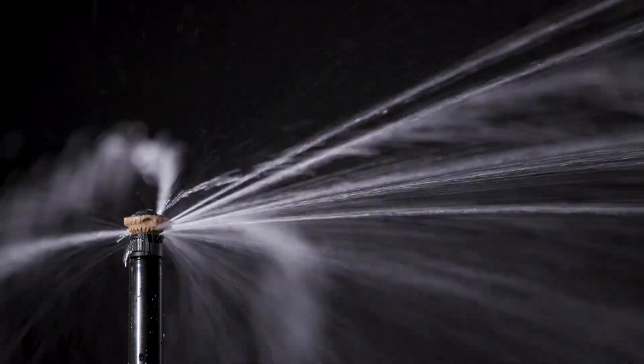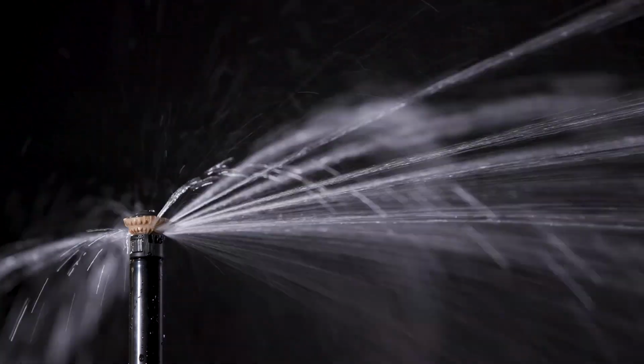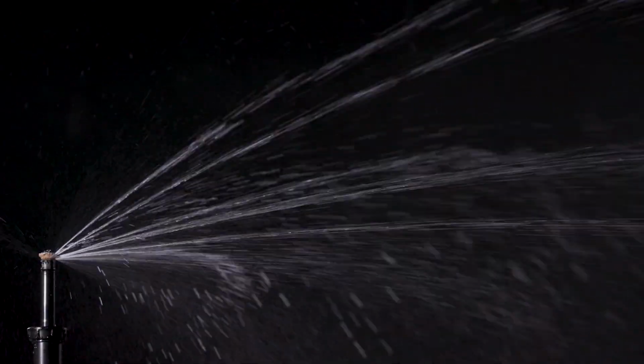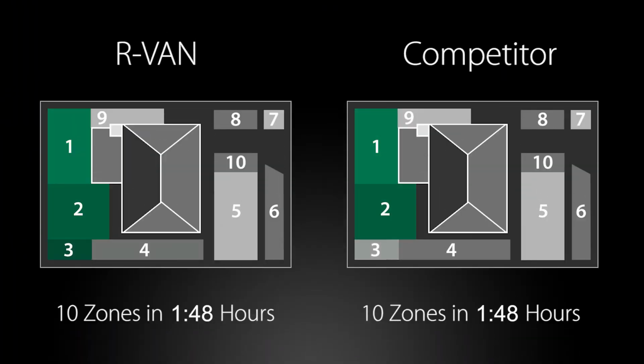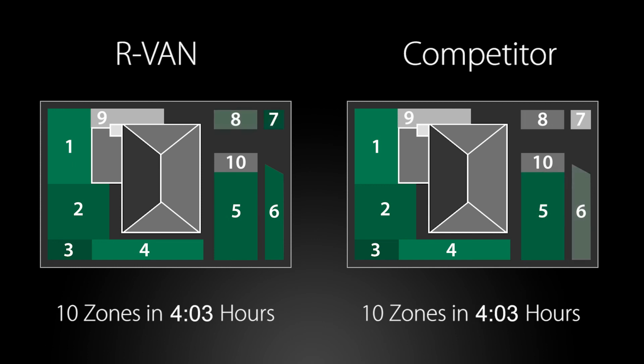R-Van's gentle rotating streams create uniform coverage at lower precipitation rates, reducing wasteful runoff and costly erosion. R-Van requires 33% shorter run times versus the competitor and is ideal for time-restricted applications.